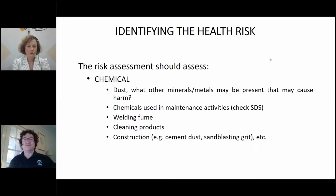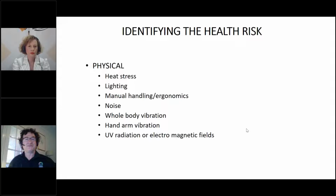Okay, so identifying that health risk. The risk assessment should assess what type of materials might be present. Is it a chemical or airborne contaminant of some kind? What other minerals or metals might be present as well that could cause harm? So, is there arsenic in that particular material as well, or lead or zinc or what have you? Chemicals that might be used in the maintenance activity, so we need to check the SDS for those materials as well. We'll be looking at welding fume, cleaning products, construction activities, cement dust, sandblasting grit, and things like that.